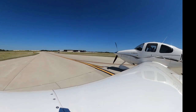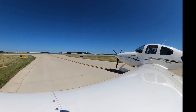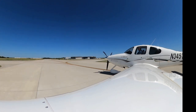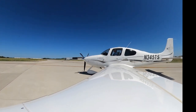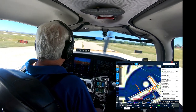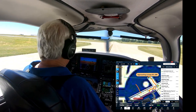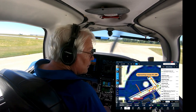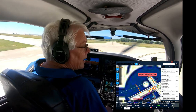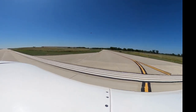I'm going to turn on Bravo here. I see a helicopter up there. He cleared me to cross 7 left, so I'm going to cross 7 left. Approaching runway 07 left. Okay, now I've got the wind right on my right tail. Entered runway 07 left, 25 right. Concerned about it anyway. See if I can get all the way up to 15 pretty easily.